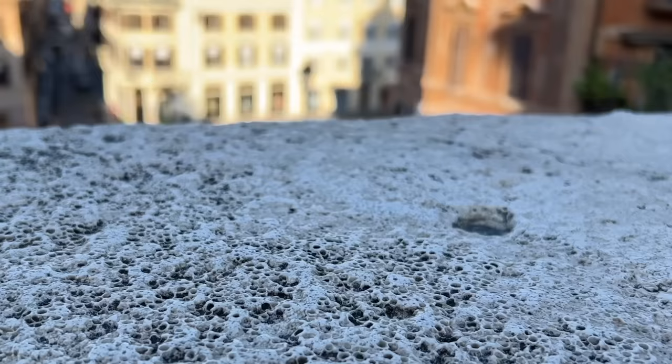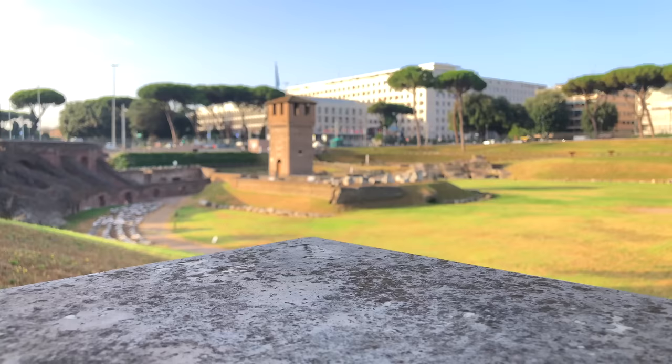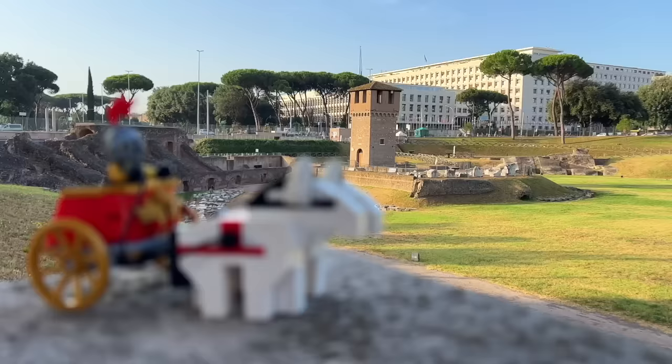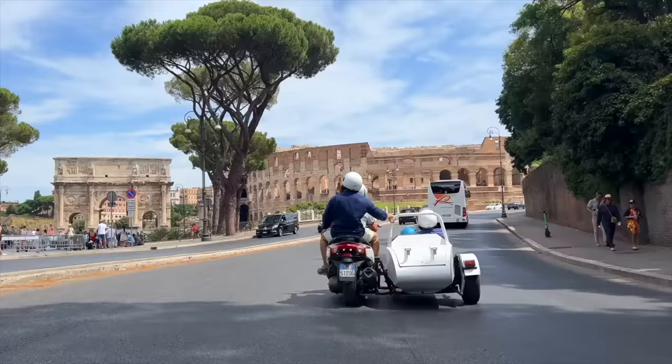Anyway, sticking to the transport theme, I built a Ferrari, perhaps the most Italian car of them all. And this one even features Italian flags. Then I built a Roman chariot at Circus Maximus, Rome's giant chariot racing stadium, which I guess sort of technically counts as transport. This next one definitely does though, and it's one I was incredibly excited for, a Vespa.